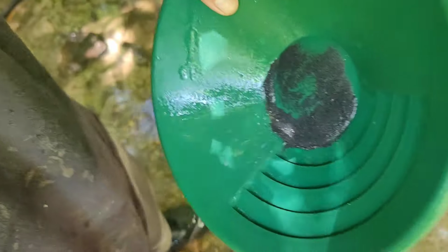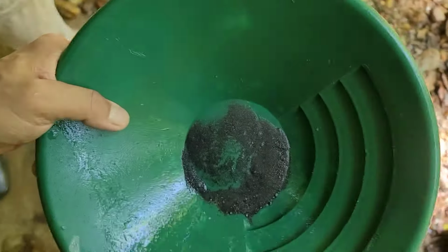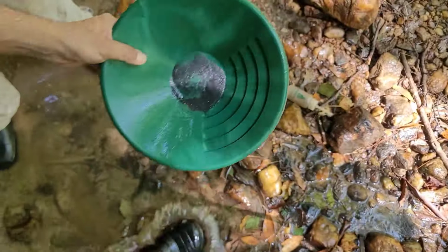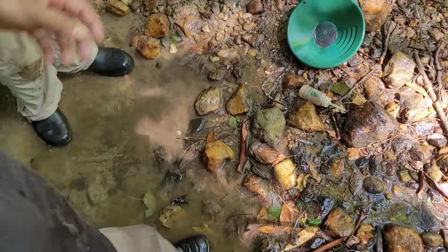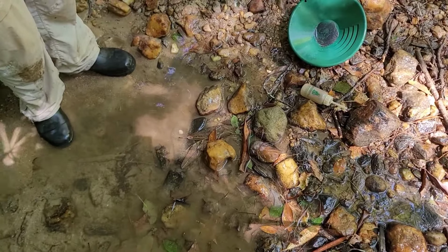All right, let's go in for a zoom. There's a few pieces of gold. Let's see what they look like in terms of coarseness. Pretty coarse. Yeah, most of the gold. I can shallow it off, though. I could decrease the angle of it.